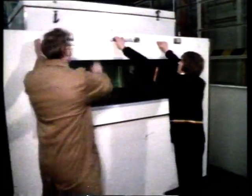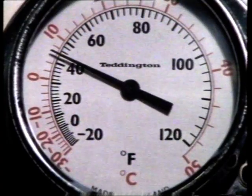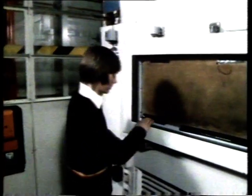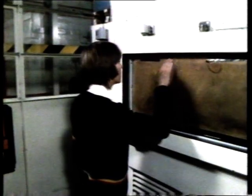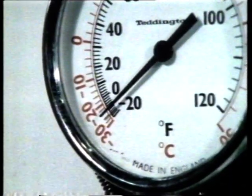To test the hotline, the screen is placed in a test cabinet in front of a picture of a busy road, so it looks like the back window in a car. This inner side of the screen is open, so it's the same temperature as the factory, 8 degrees. Here's the back of the cabinet and the back of the picture with the cars on. In the sealed space between the picture and the window, the air temperature is reduced to minus 20 degrees. That's very cold.